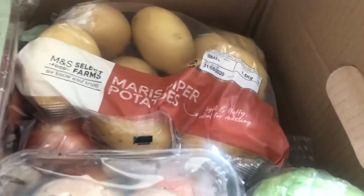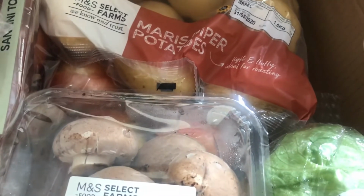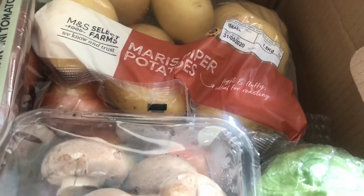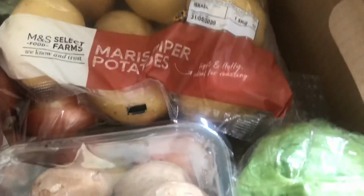Then there is a bag of Maris Piper potatoes, which I'm really happy about. I love Maris Piper potatoes. They're very tasty. I can make them into chips if I want. I can have them boiled. I can have them mashed. I can have baked potatoes with them. So I am very happy with Maris Piper potatoes.